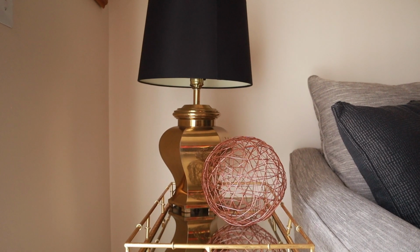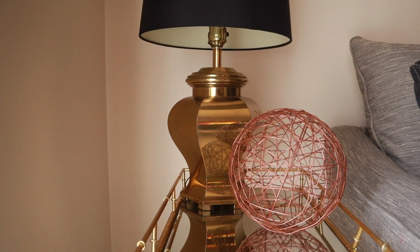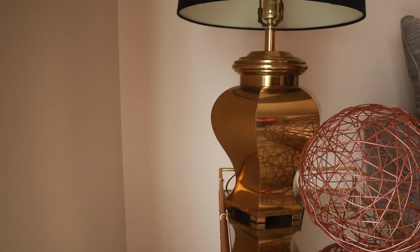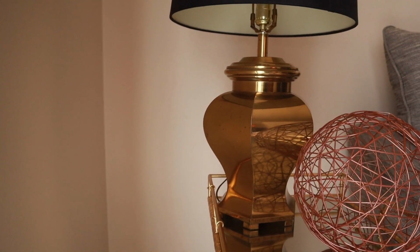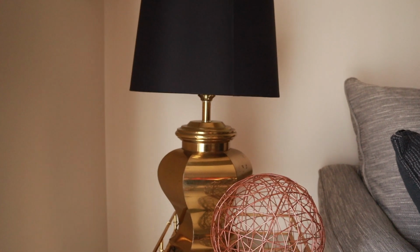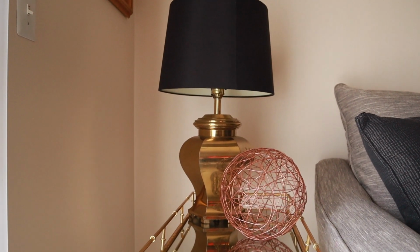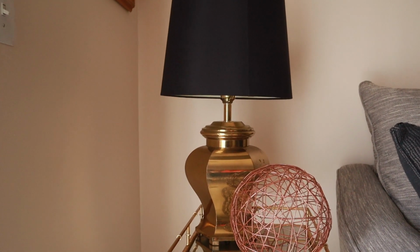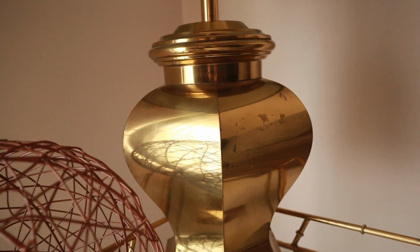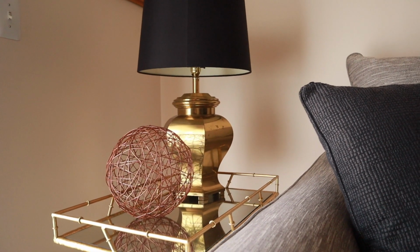So this brass lamp is everything. I love it so much. I know that I found it at the Goodwill years ago, but I'm not sure of the price, but it couldn't have been more than $6 because I bought 2 lamps at that time, and I'm pretty sure I didn't spend a ton of money. But it is just so gorgeous. It does have a little bit of wear and tear on it, but I don't mind that. I just feel like it's a vintage touch. So this lamp has been with me forever.